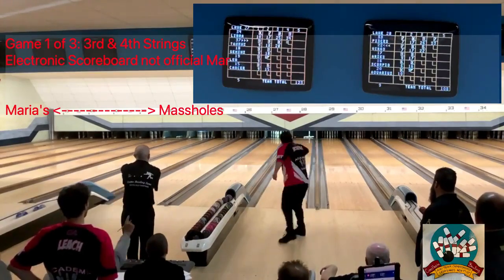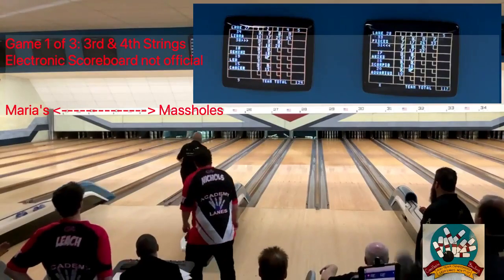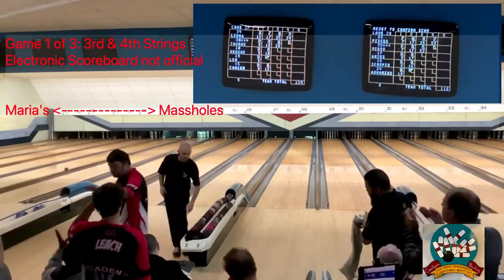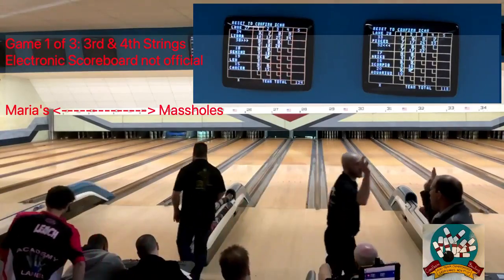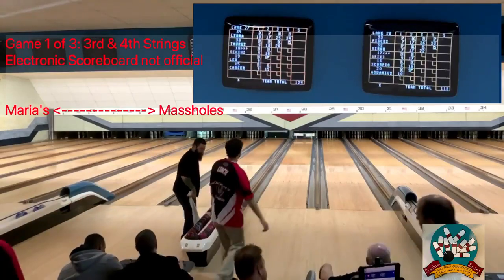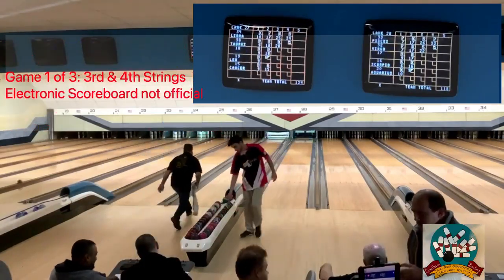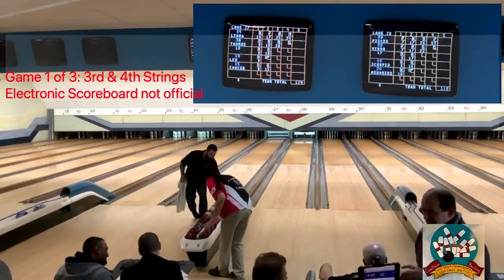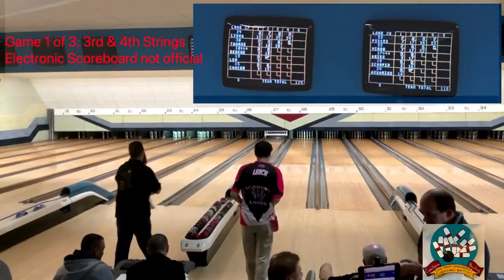And there's a chance for a strike, and he gets it on the delay. First strike of the match, and playing match game. It's Rich Myrick, two excellent shots. Myrick, 32 in the ball. Needed that one after four, plus two. And Matt Nichols, 38 plus two after four. Six-pin lead still for Massholes over Maria Subs of Scituate, Mass.